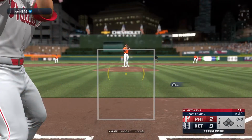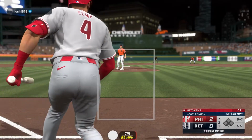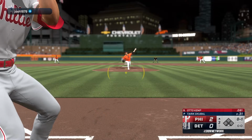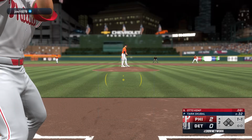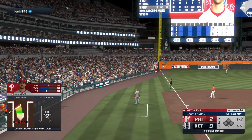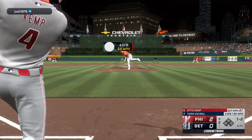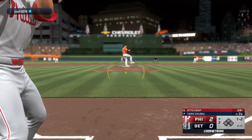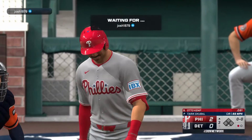Back here in Detroit and digging in for Philadelphia, Otto Kemp. Gets him to chase after that one. Ball, that's outside. The 1-1 is fouled off. Fouls it off, still 1-2. Sets him down on strikes. That K is his third of the game.